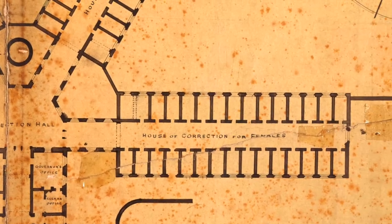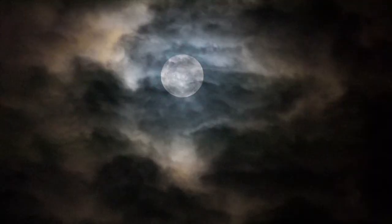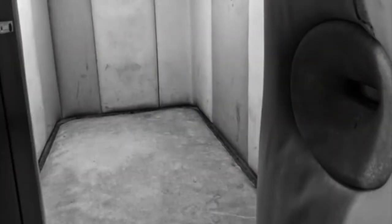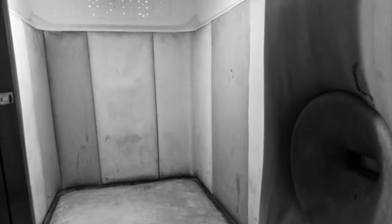Several ghost sightings have been reported, and strange sounds can be heard, such as distant voices crying out for help. Many guests have reported seeing a man walking down the D wing of the building before disappearing seemingly into thin air. Another area in the jail known for its high levels of paranormal activity is the padded cell in the B wing. It is reportedly known as the most terrifying cell in the entire jail, where one guest captured the famous face in the coffin photo.